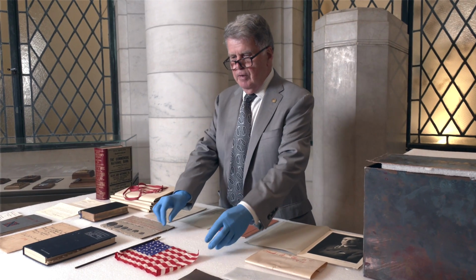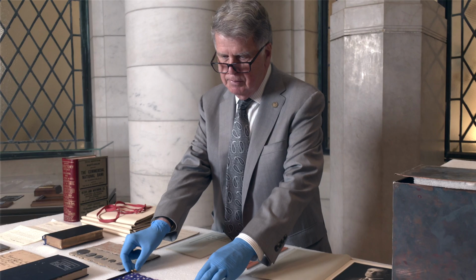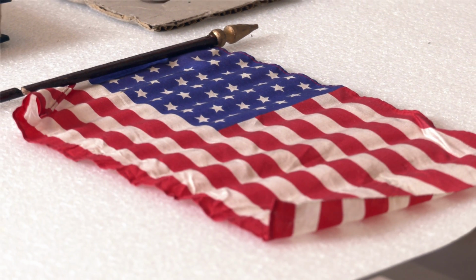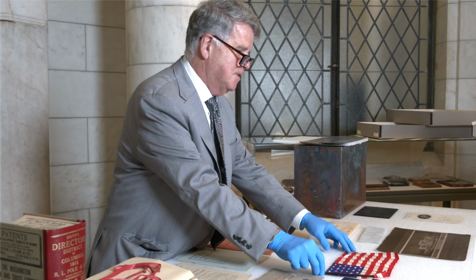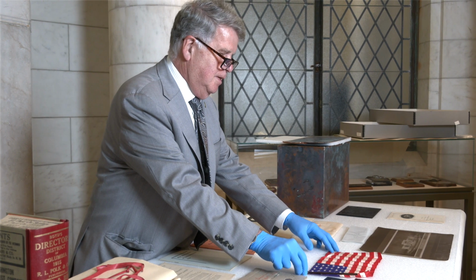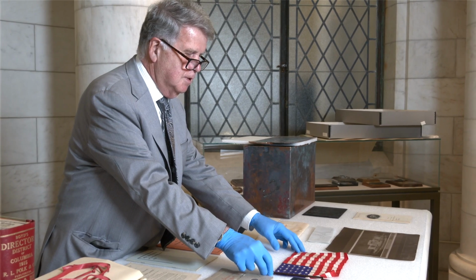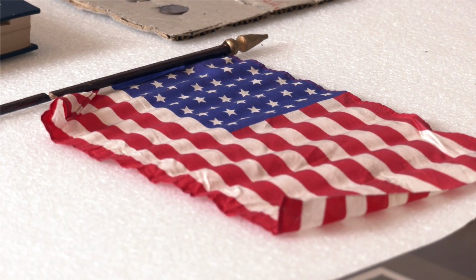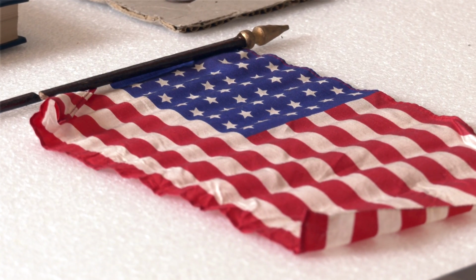The inclusion of an American flag is kind of standard in these kinds of memorabilia boxes, and the interesting thing about this flag is that this was done in 1915, and the flag here has 46 stars when there were actually 48 states in 1915. And I would guess, having been involved in situations like this, that they grabbed whatever was available, and this was the flag that ended up in the memorabilia box.